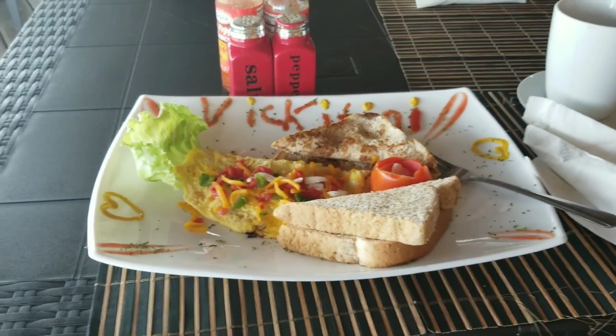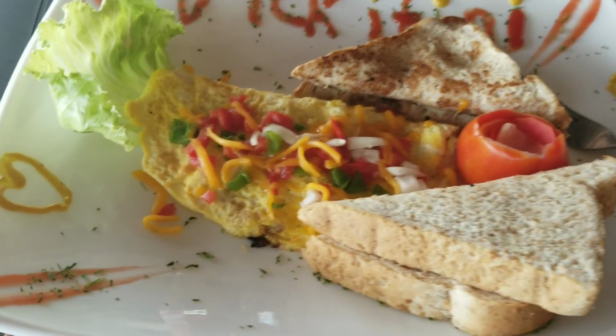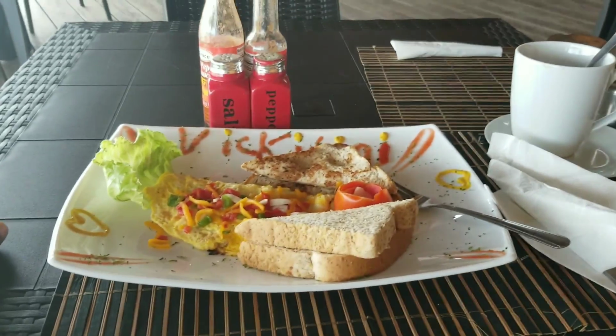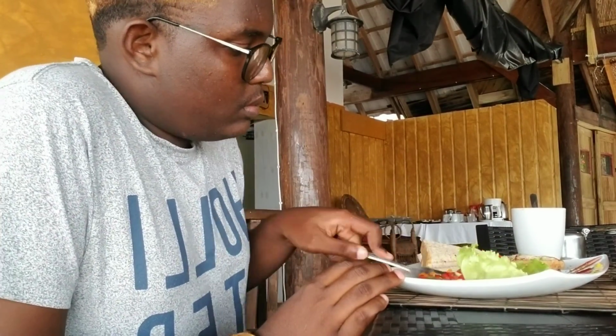So guys, this is my breakfast that I'm having at Vickitini. Yes, it's given. There it is. So let me eat it and show you too, no? So guys, I'm having my omelette. It's so amazing, flavorful, everything. This omelette is made to perfection.